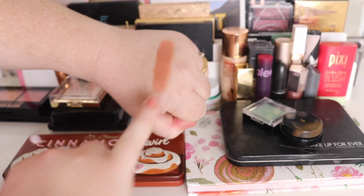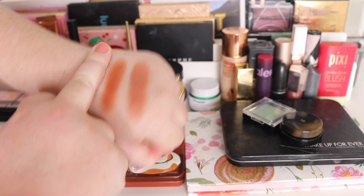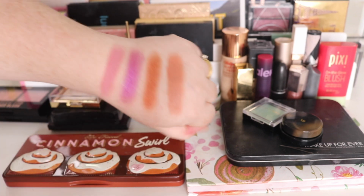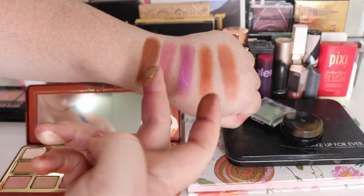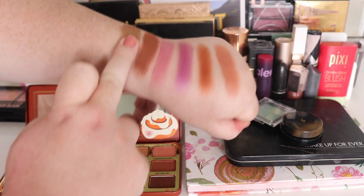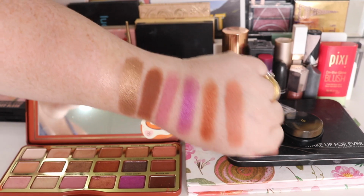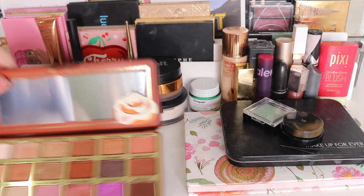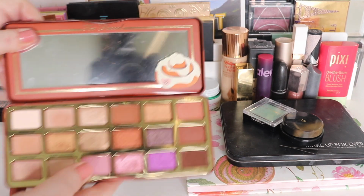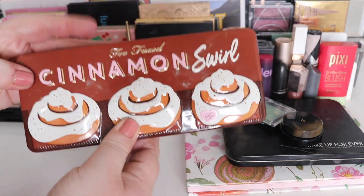I love this matte shade. That's actually a really nice color combination. I do like Too Faced's formula, but sometimes the color stories don't speak to me. This is actually quite nice now that I own it. The fact that it smells like cinnamon though is such a turn off. I love eating cinnamon, but I hate the artificial scent of cinnamon. It makes me want to vomit. So there's that. Let's pick one more.